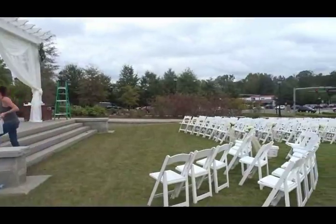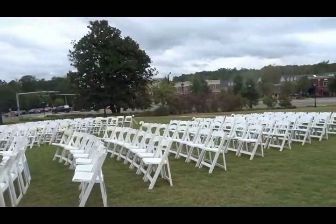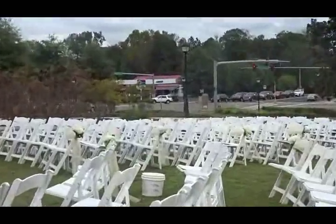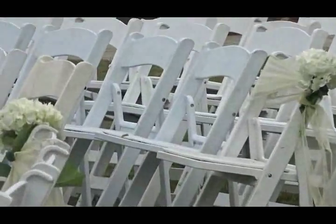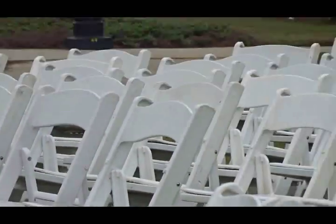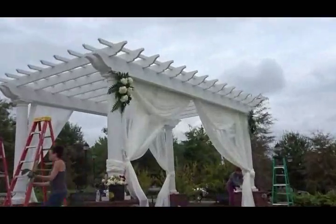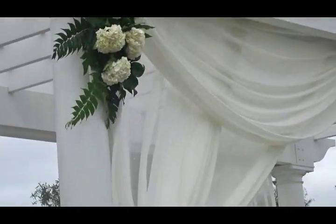Now we're taking the event outside. This is where the ceremony is happening, and I made sure that all of my seats were in the correct order. We wanted it to be kind of semicircular here, and on the edges of each row there are these beautiful hydrangeas.